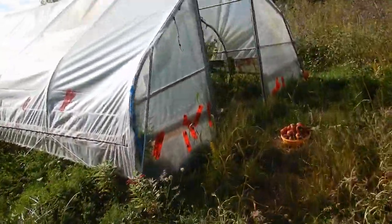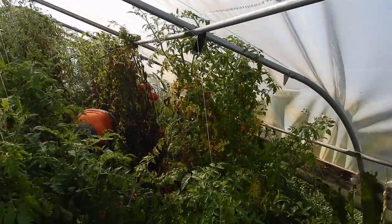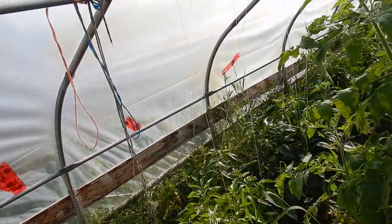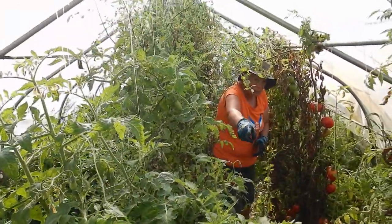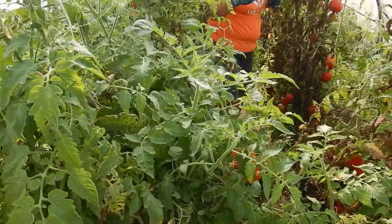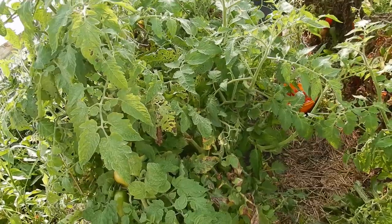So I've taken the door off because we're looking at fixing it up so that it is a little bit more secure when we move the chickens back in here in probably about 4 weeks or so. How are the tomatoes? Well, there's a bunch there. One bowl. There's still more that can ripen of those Paul Robesons. You've been picking basically Paul Robesons? Yeah, and now I'm picking the Romas.